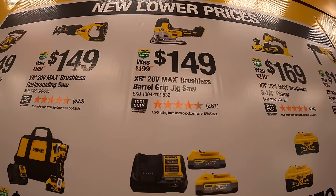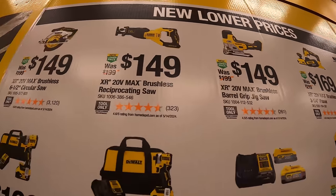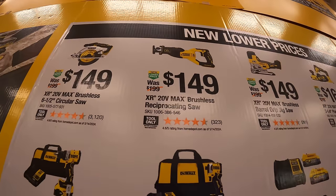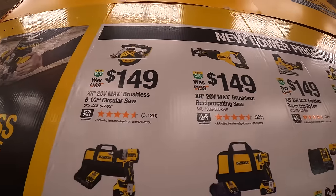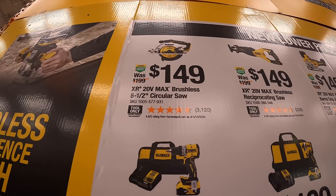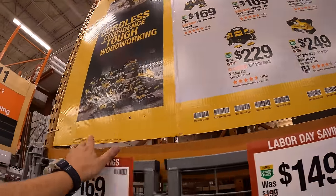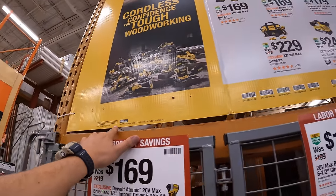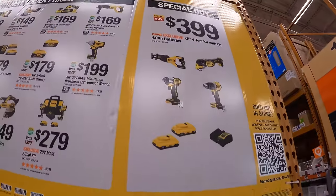$149 for their brushless barrel grip jigsaw. $149 for their full-size reciprocating saw. And $149 for their 6.5-inch circular saw. Like I said, that deal is going on till 10/28 of 2024. But they do have an additional special buy.